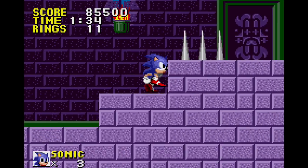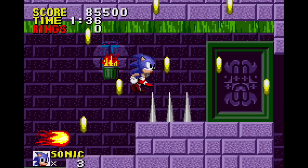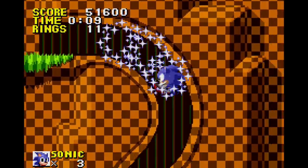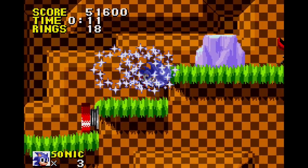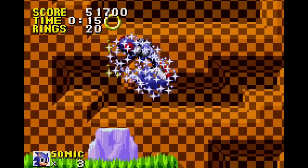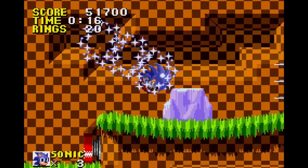Not only did the physics get butchered, but so did the sound. To say it sounds different from the original is being generous. Literally every action, whether it's breaking blocks, killing enemies, hitting Robotnik, all have the same monochromatic sound. Listen to this.